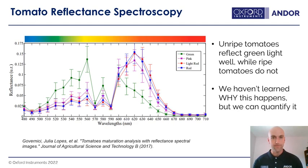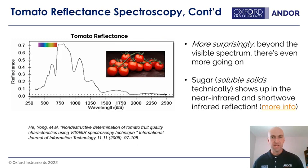Now here, to me, is where it gets very interesting, when we're going beyond what humans can do. This is one of the advantages of being able to do spectroscopy at different wavelength ranges. More surprising than noting that unripe tomatoes reflect more green light is that beyond the visible spectrum, there's even more going on. I've superimposed the visible spectrum here.